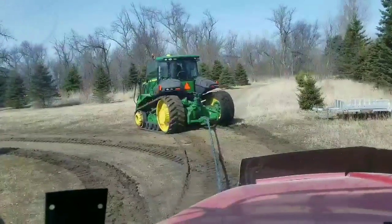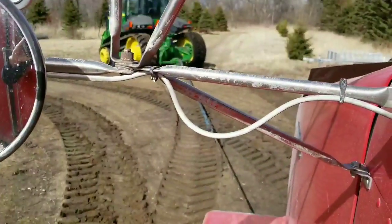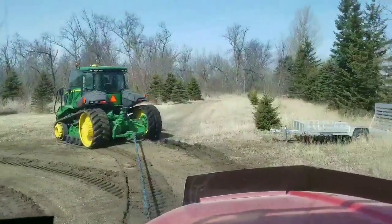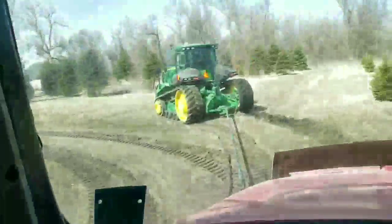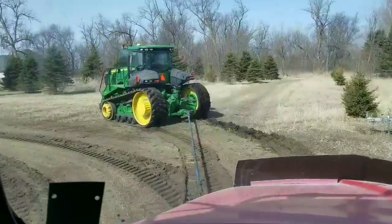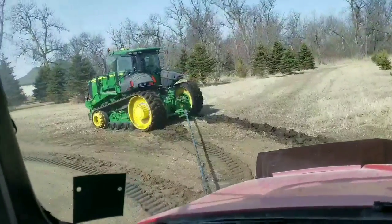Now the tractor can't even pull the truck. It's all gravel here. Everything is just so slimy. All right, who's gonna tell me we shouldn't have that RT? Oh yeah, quad track would have yanked it right out. I don't disagree.